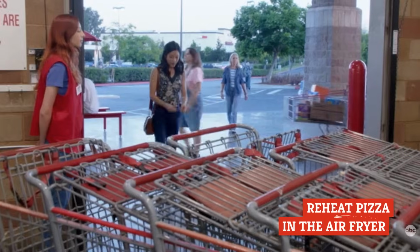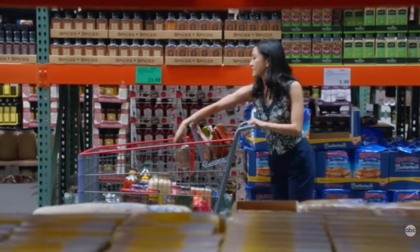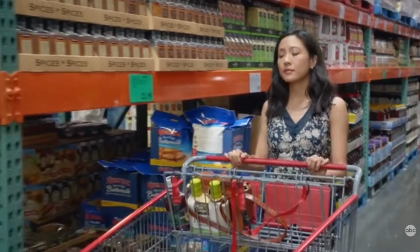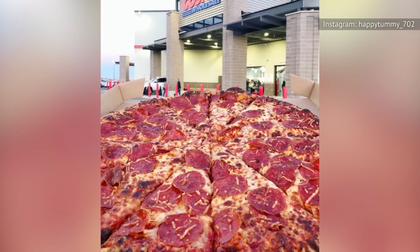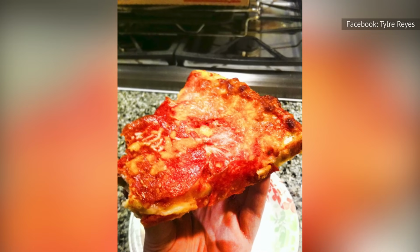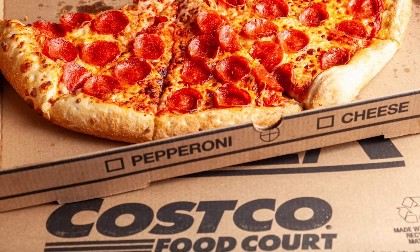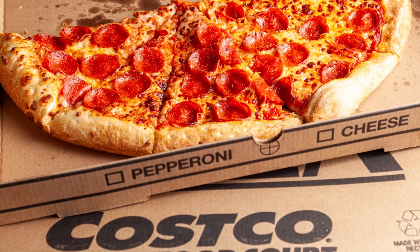Sometimes when you're shopping, you're in too much of a rush to spend some time leisurely enjoying a fresh slice of Costco pizza in the food court. Thankfully, it's not hard to take a slice to go to enjoy later, whether it be in your car or at home. Cold pizza is never a bad idea, but the best hack for making Costco pizza even better than it was the first time is to reheat it in the air fryer.